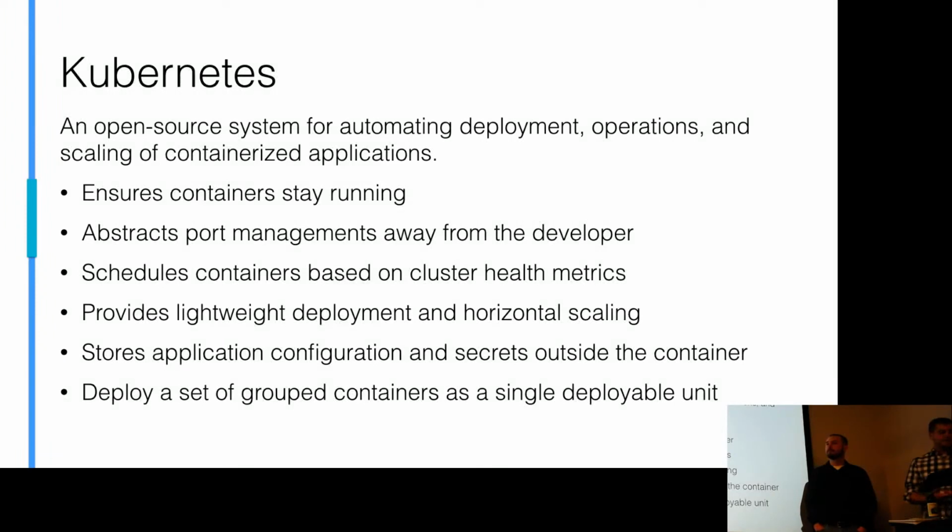And then, as already talked about, the lightweight deployment and horizontal scaling, it's a very concise definition for how you deploy the container, any environment variables that you want to define, metadata, and then the service definition as well, if you're exposing ports outside the environment.